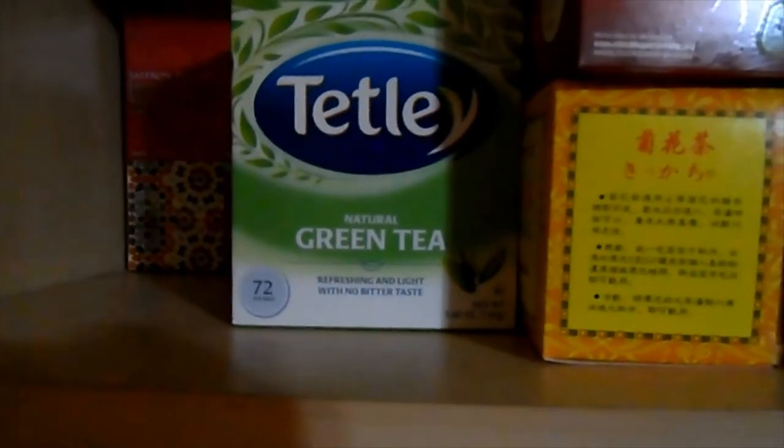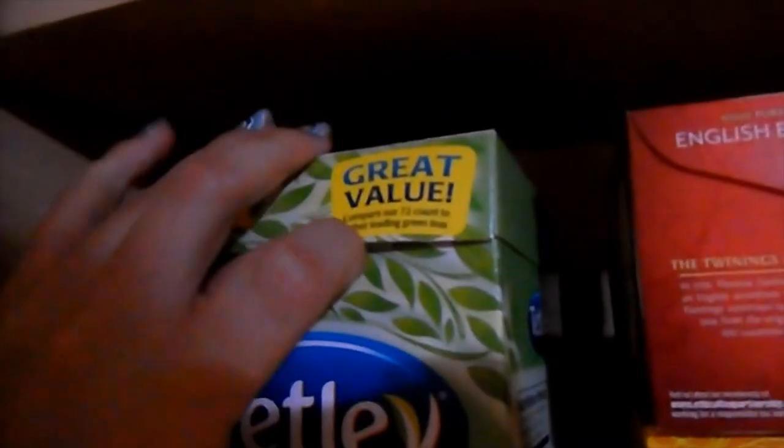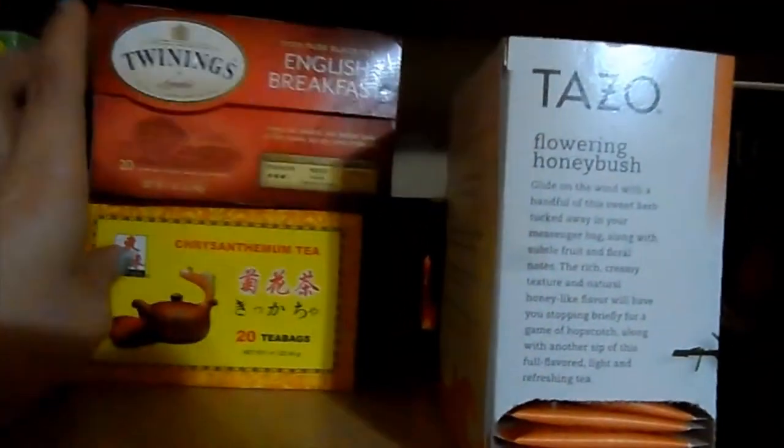Tetley, natural green tea. There you go. I just like how it feels opening this box, which I can't really do one-handed. All right. And it's those nice little rounded tea bags that it has, I mentioned how I liked opening them. And that's all I remember. Hold on, any expiration date? Best by August. It's fine. I bought this at Winko's. That's all I remember about anything, I guess.